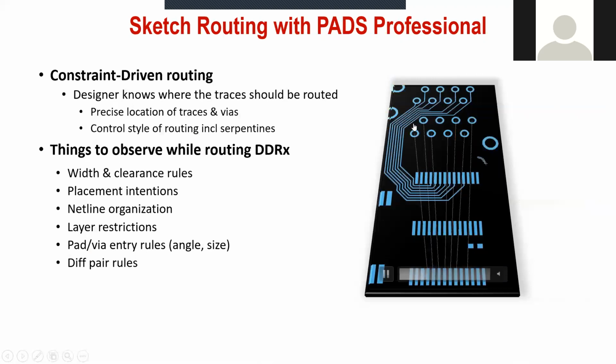Where you can sketch these routes and allow you to route a lot quicker with constraints. And you can route, reroute, modify changes very easily. This is not auto route. This is constraint auto route, but follow the scheme that you want.